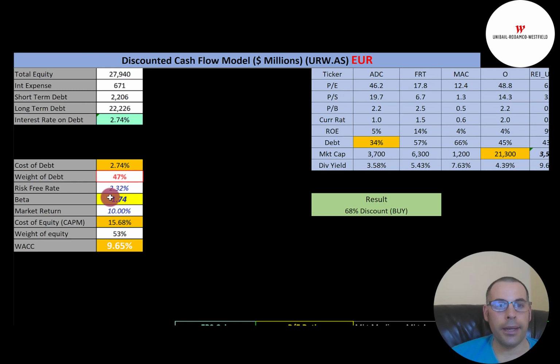The higher the beta, the higher the cost of equity. You see the cost of equity is 15.68%. If I change the beta to 1, it goes down to 10%. If I change the beta to 0.5, it's 6%.